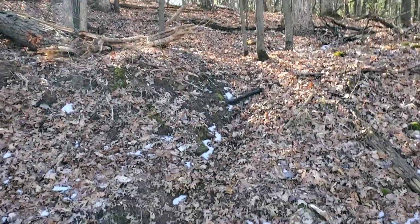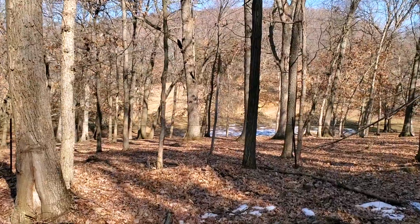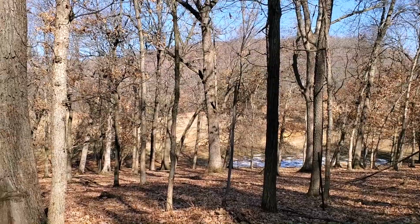See this one going up the bank right there? That one crosses the road over here and goes up into the ridgeline on the other side, the pasture there. So yeah, I want to show you one way that you want to use these pinch points on roads. Alright? To set up a stand.